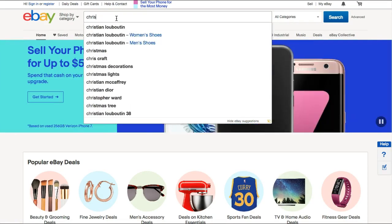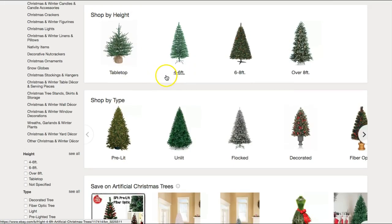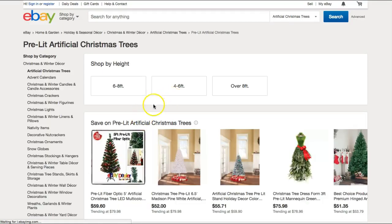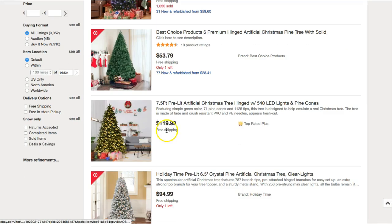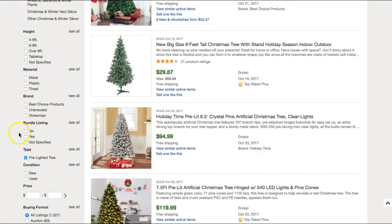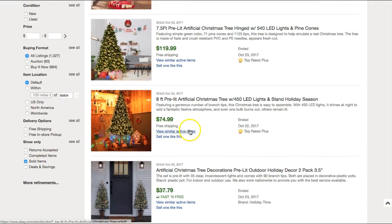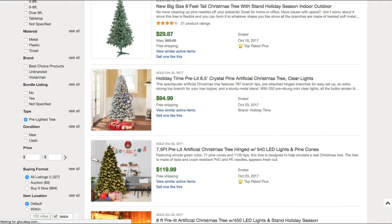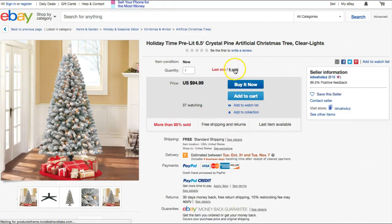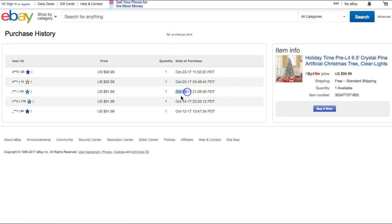Christmas tree, for example, and I don't know, just anything. You could check what sold. There's a thing you could click, sold. See, yeah, and so these are the trees that have been sold. You can see this one sold 6, October 23, 15. You can see for 92 bucks.